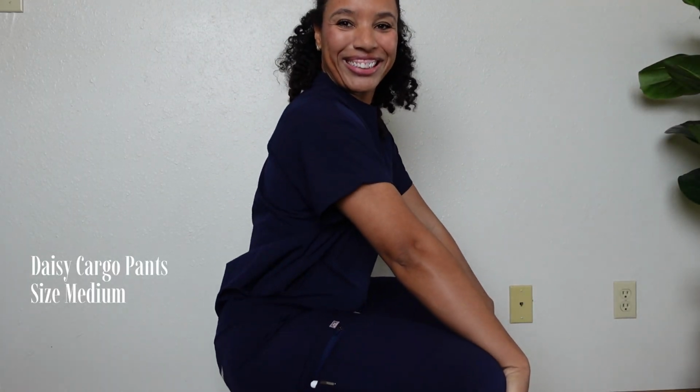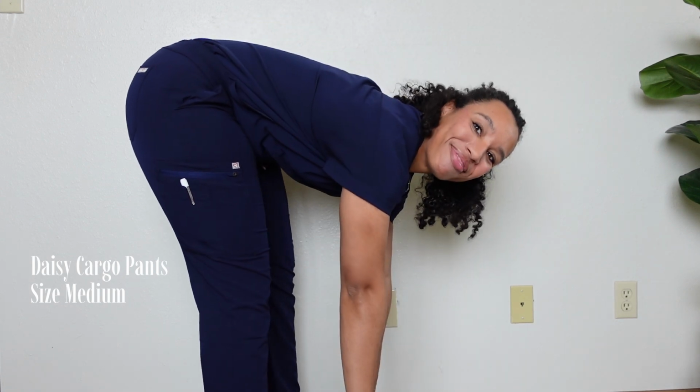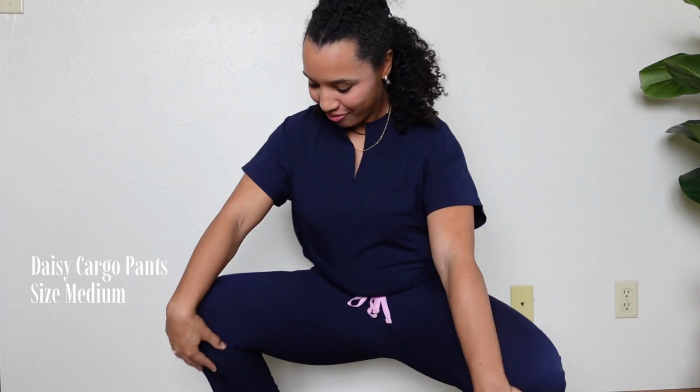And right now, you guys, I am just on my cargo scrub kick. So I've been absolutely loving these Cade cargos. The fit is great. I can bend over, I can move, and they are gonna move with me. I don't have to worry about the plumber's crack, and they are the perfect length. I'm about 5'8", and I'm wearing them in the regular length. I do have to wear navy as my school scrub colors, but I do like that each pair has this little pop of pink on the drawstring.